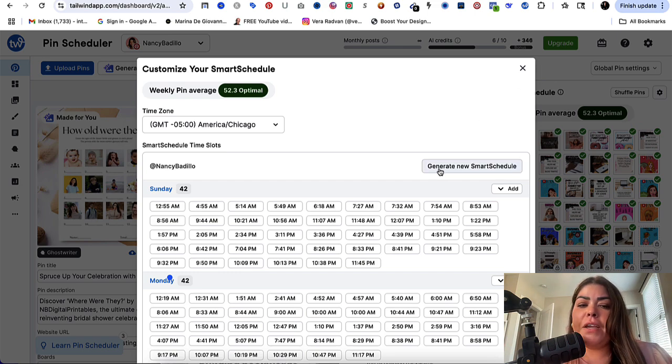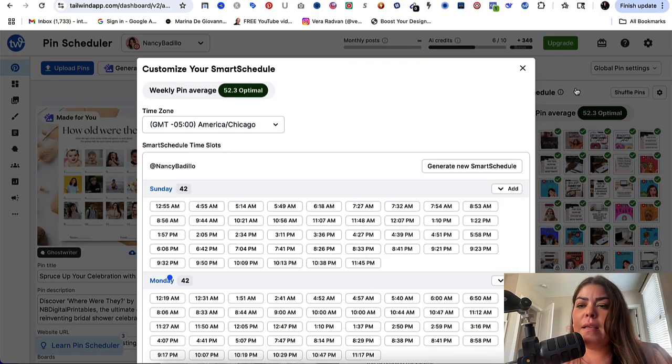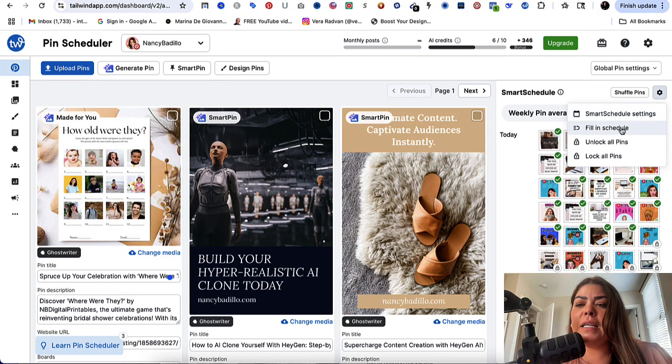But if you click here, generate new Smart Scheduler, it's going to go ahead and let you do so. It's going to recommend average time slots, 5 per day. And I would leave it like this with the recommendations and click on save, and it will go ahead and create one for you. The second thing that we're going to click on is fill in schedule.